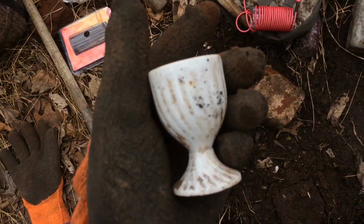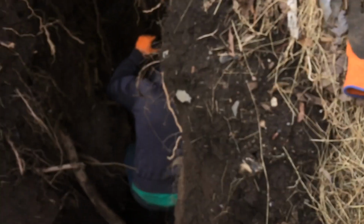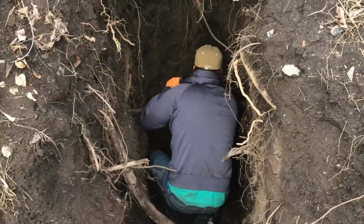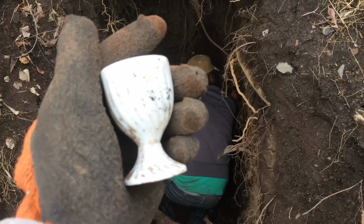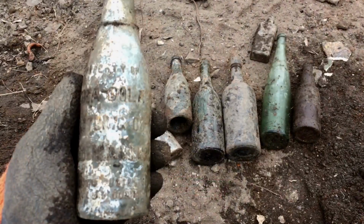But there you go, another cool little find. Billy's tearing it up today. First time bottle digging, not doing bad at all. See you back.